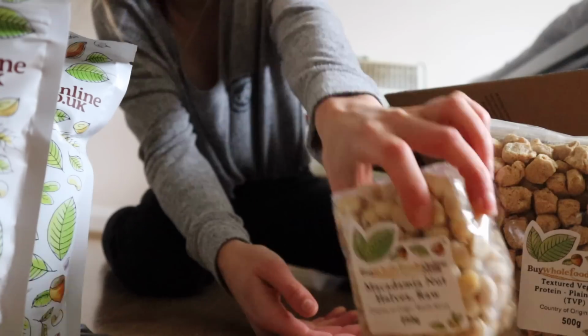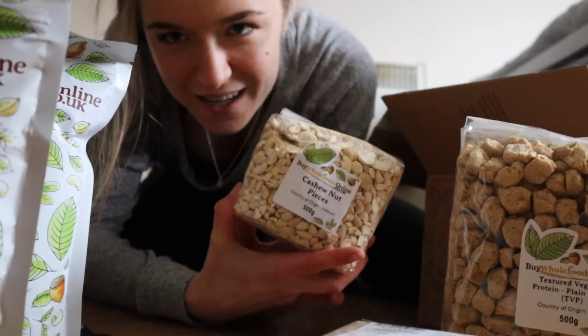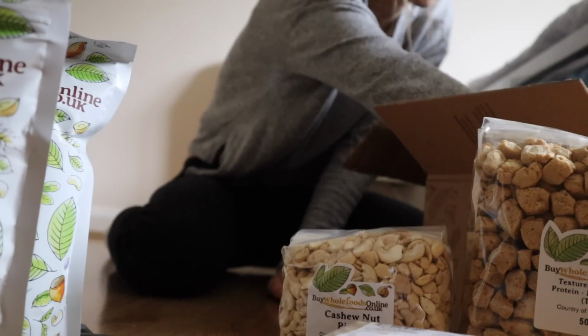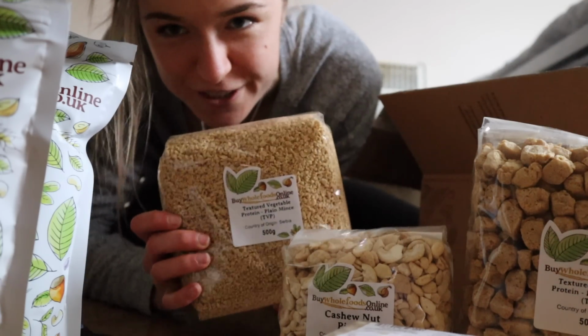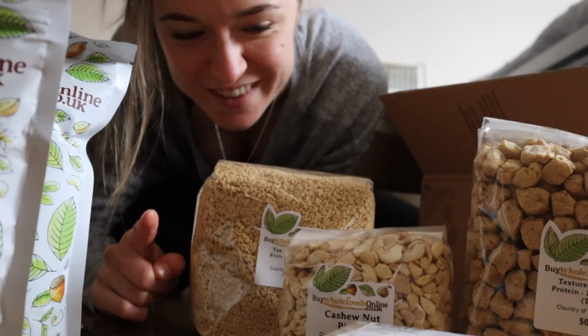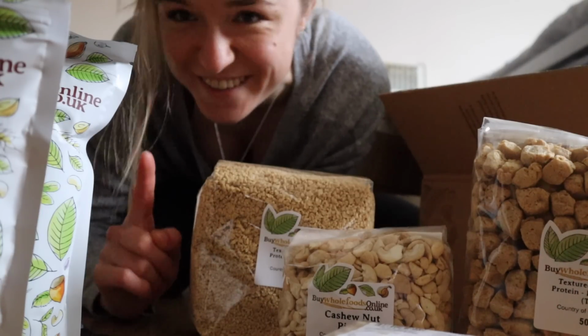Macadamia nuts. Cashew nuts. And some more textured vegetable protein. I'm excited. I hope you are too. Let's see how many of these products I can include in my diet in a single day.